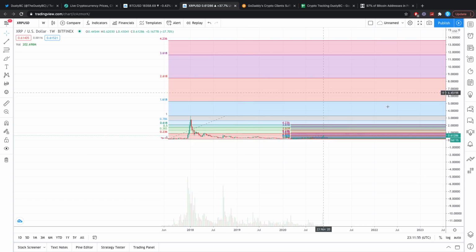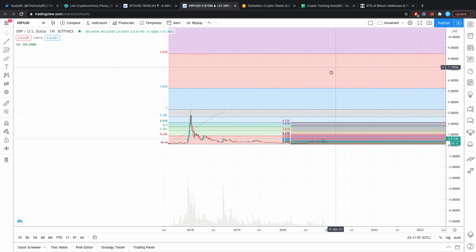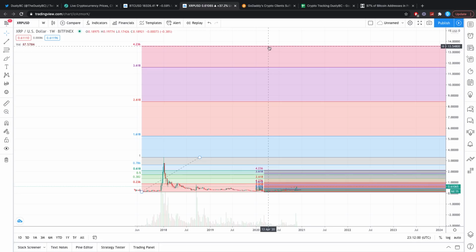And I've told you guys this many times before, and I'm going to keep reminding you, I am not touching this XRP till we are at least a couple times all-time high. Maybe I'm cashing out 5% here.